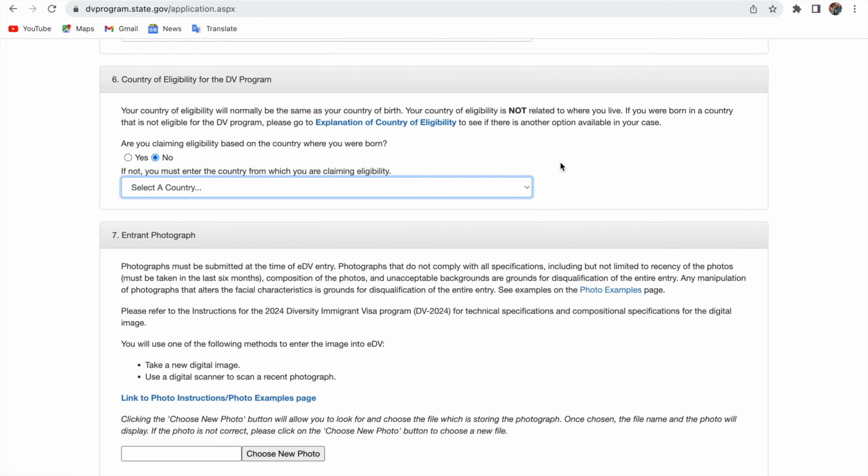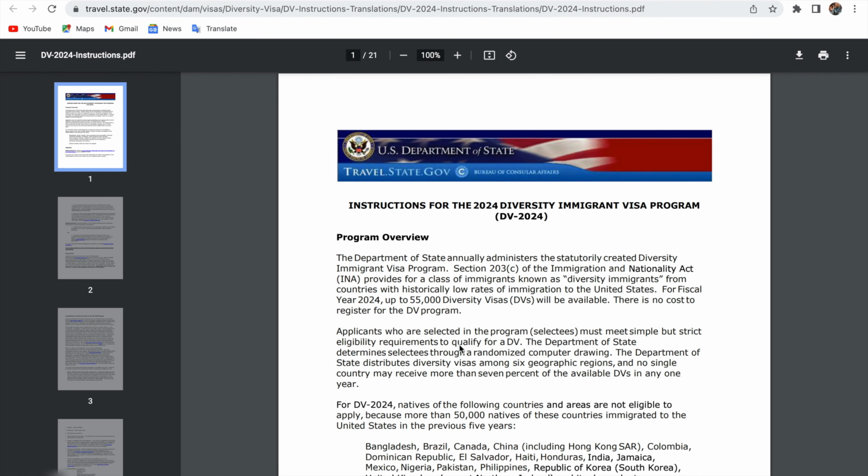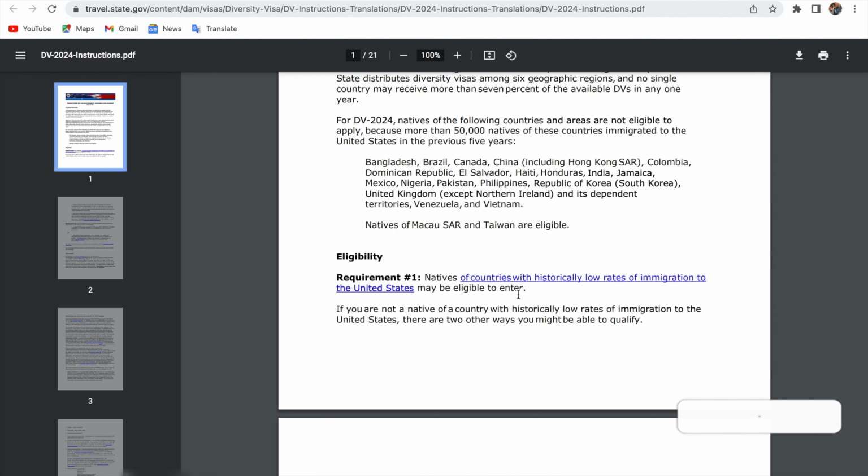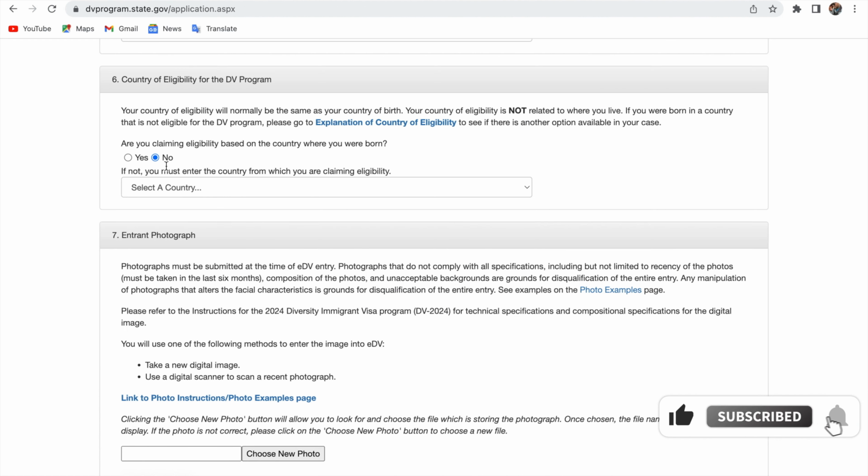So what you do is you just go back to the explanation of country of eligibility. You just click on it, and let's see what it says. When you click on it, these are the instructions, all the stuff that comes along with it. So you just go through it. If you're still in the same country that you were born in, you just click on yes and move on.